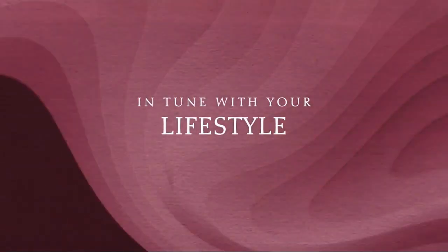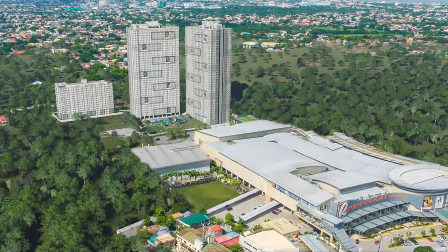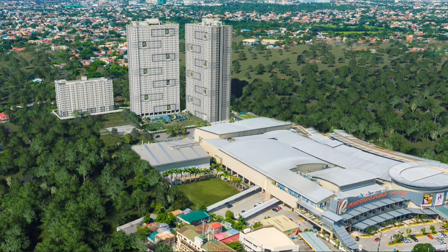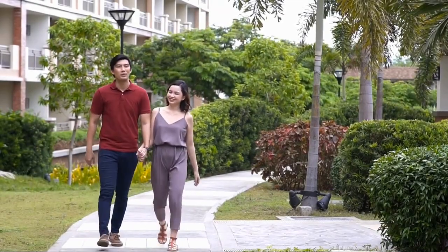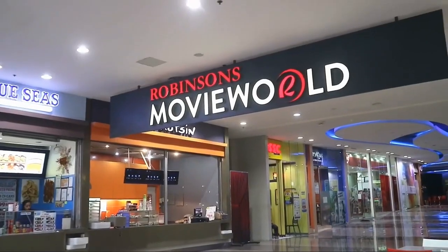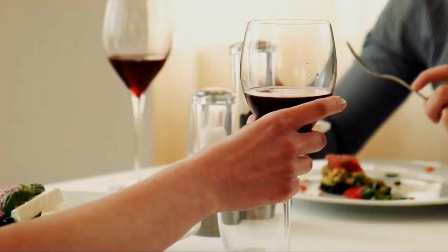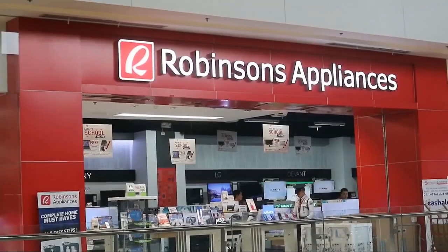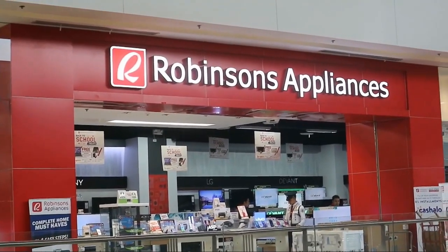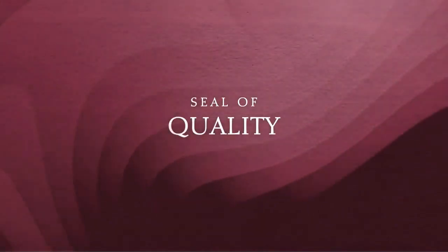In tune with your lifestyle. Sonora Garden Residences will have direct access to Robinsons Place Las Piñas, creating a superb lifestyle just for you. Watch movies with your kids or dine out with your friends. Get fresh items from the supermarket or shop till you drop from a selection of retail outlets right at your doorstep.